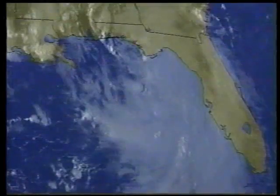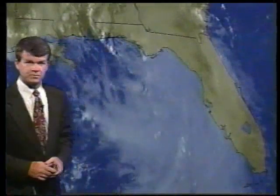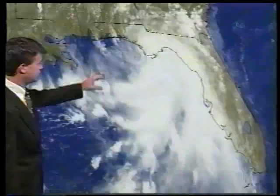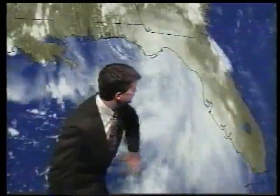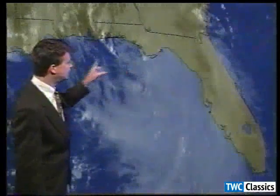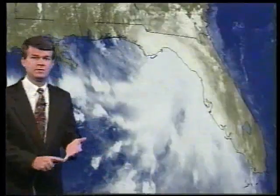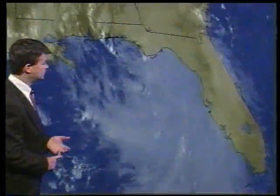All right, let's take a look at our satellite view, the visible satellite view. We won't see too many more of these pictures before the sun angle gets too low, so we'll show you what we've collected today. Big spiraling band of cloud cover associated with the tropical storm, and you notice the change in the circulation here on the east semicircle, roughly the eastern half of this storm. That's where most of the action is, be it winds or heavy rain and storms.